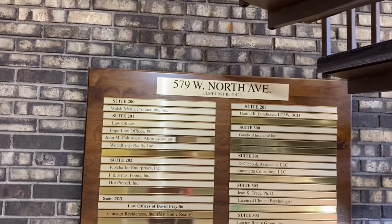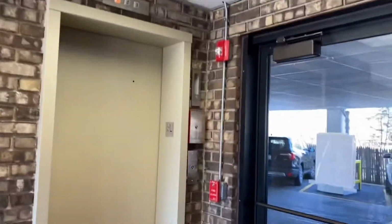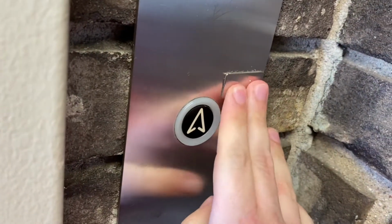This is the elevator here at 579 West North Avenue here in Elmhurst, Illinois. This is one of my childhood elevators. There's two fire alarms here. And guess what we have? We have a vintage 60s Dover.